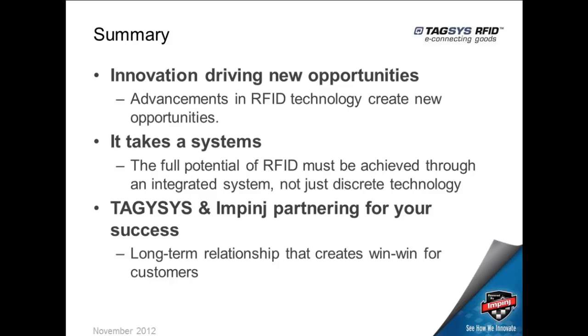First, we believe at Taxys that the innovation in RFID technology that you've just heard about will drive a wide range of new opportunities to enable products and material to be RFID compliant. Then, while the RFID technology is at the heart of those systems, we do believe that it takes a complete interoperable system to realize the full potential of the technology. And again, this is where we believe Taxys stands apart in the RFID industry.